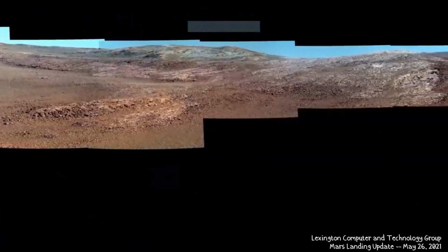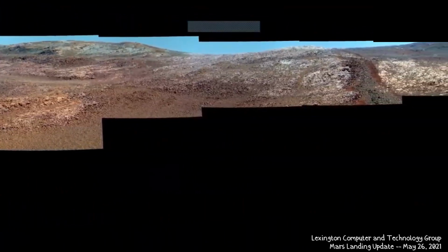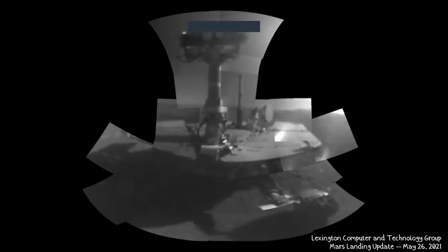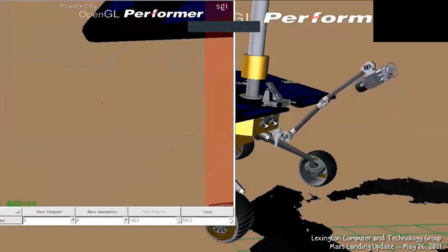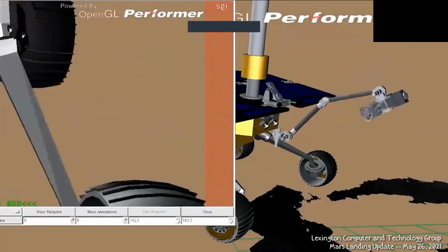After several months of examining the area, Opportunity passed through 5,000 sols on Mars. And what better way to celebrate than by taking its first full selfie? You'll notice this image is blurry. That's because it was taken with the fixed focus microscopic imager on its arm. It was only designed for very close targets.